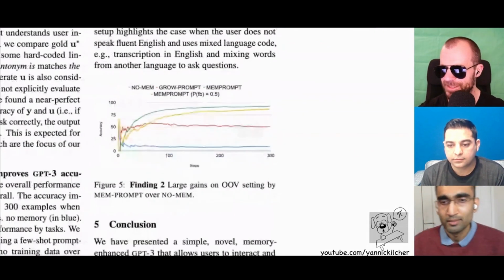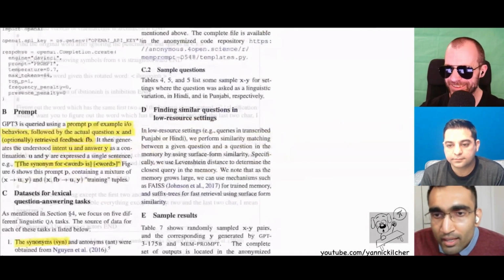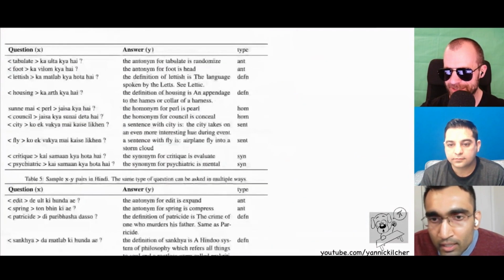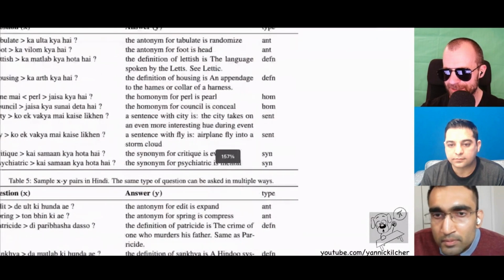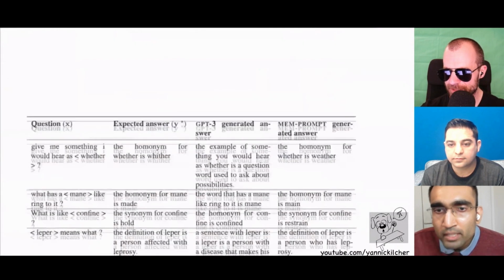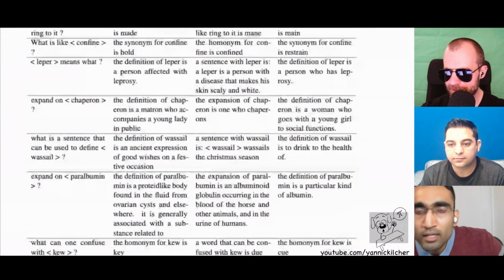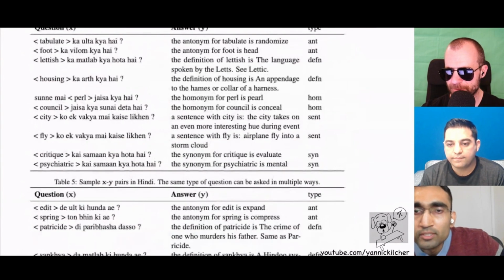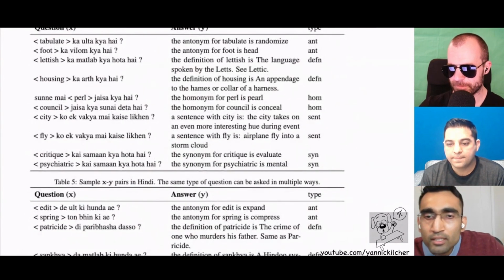Oh, yeah, that's a good point. We should go there. This is the end right here. I think this one might be it. Yeah. So those are in Hindi, and the one at the bottom is in Punjabi.